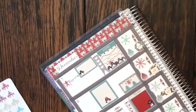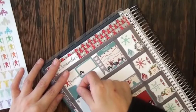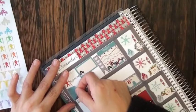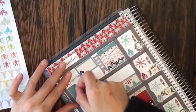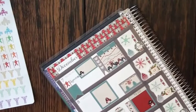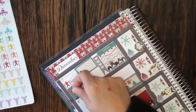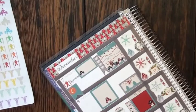I have the gym at 10 every Monday, and a deposit comes in automatically from Etsy. So I like to write that down because I don't pay much attention to it unless I'm reminded to go look. But that comes on Monday, so I'll label that.